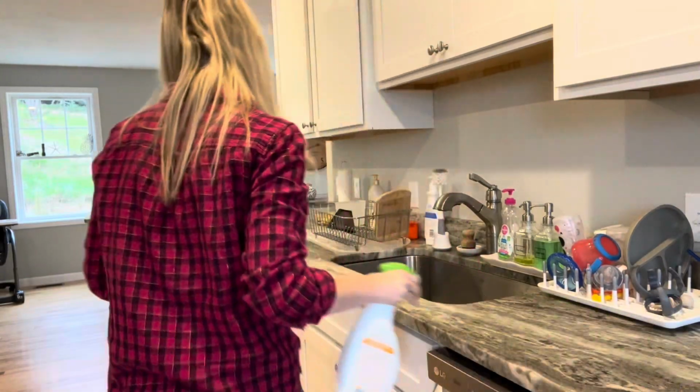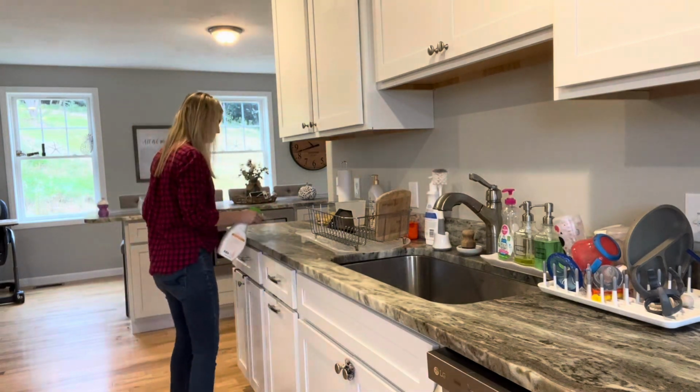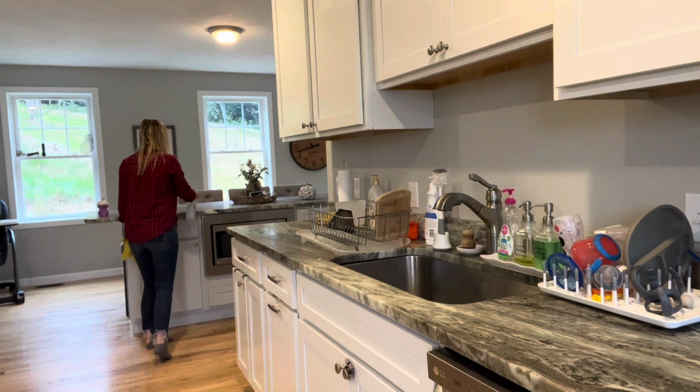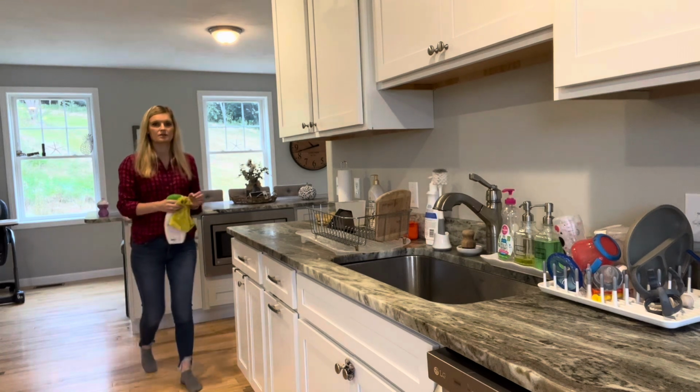Now I'm going to wipe down all the countertops, make sure they are nice and clean, and ready for me to start putting out some of my fall decor.